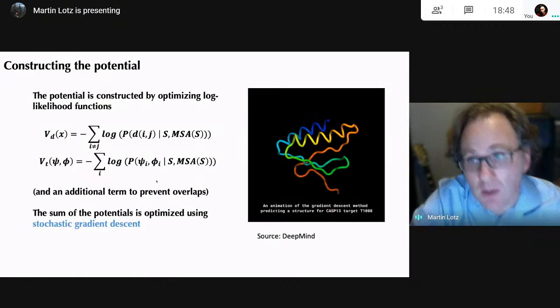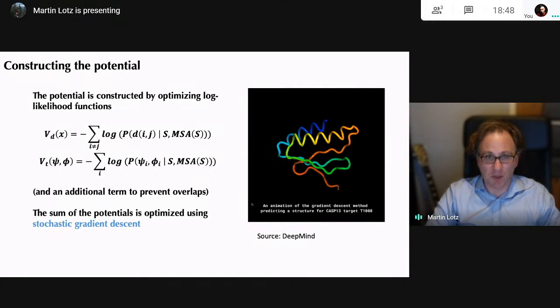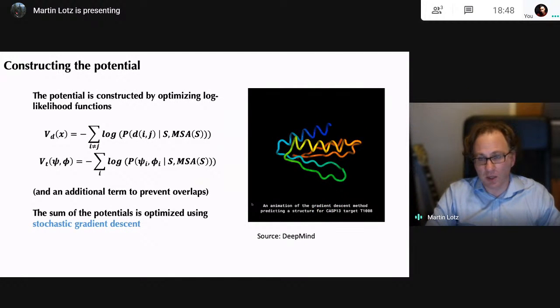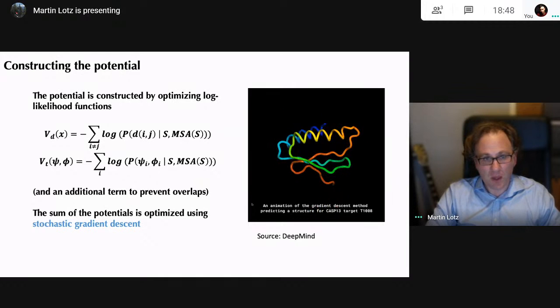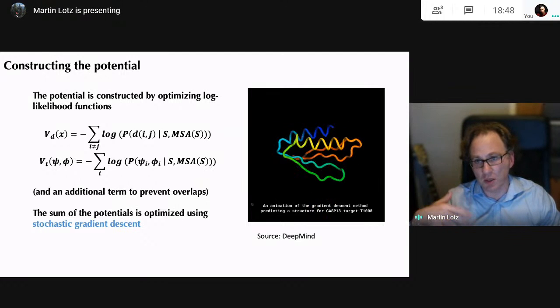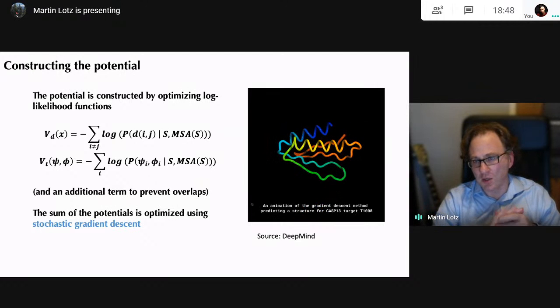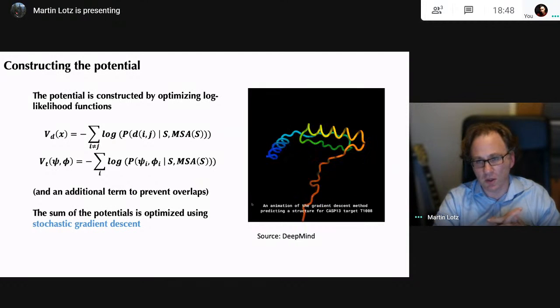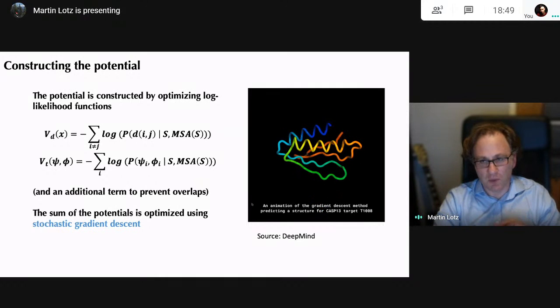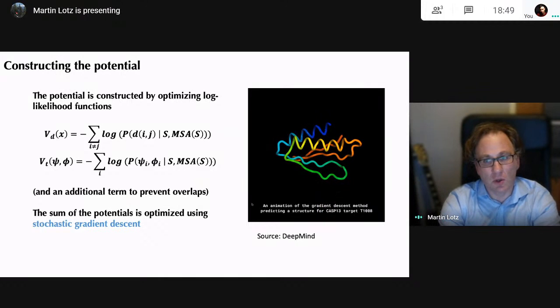And so what this image shows, this is from DeepMind, is what happens while this is being minimized and how gradient descent arrives at the optimal configuration of these potentials. So at every step, you start with a linear sequence, and then eventually it settles into this 3D structure. This is a toy example. In reality, the molecules that they have been dealing with are much bigger than this. But this is simply an animation that shows where it's coming from.